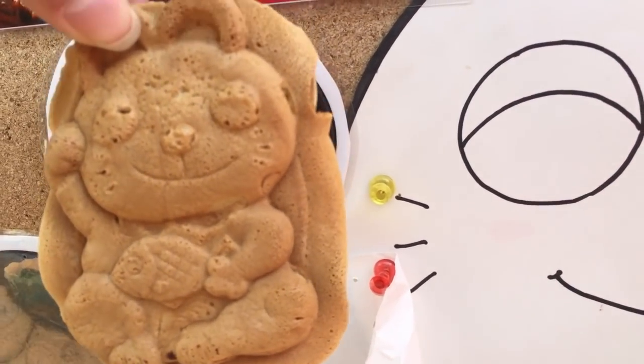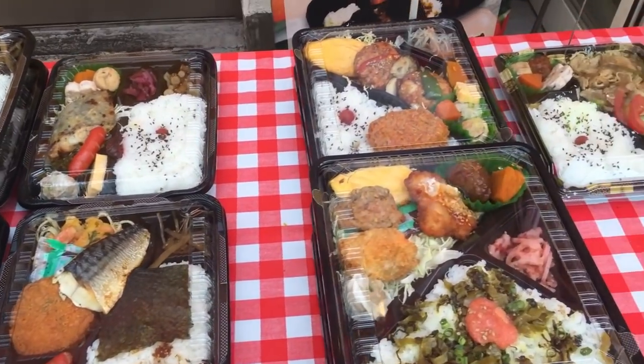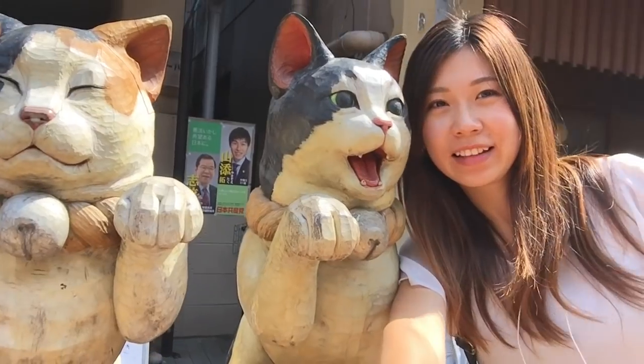This one has red bean inside, and obento that tastes better than your local convenience shop. And don't forget to take a selfie of the cats.